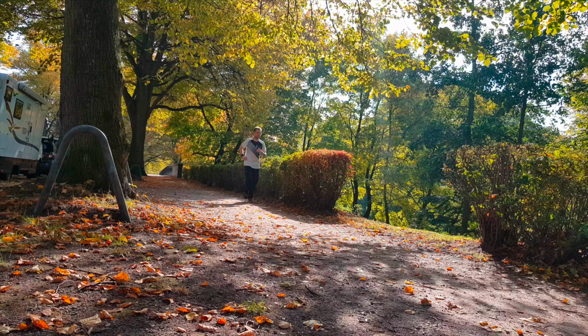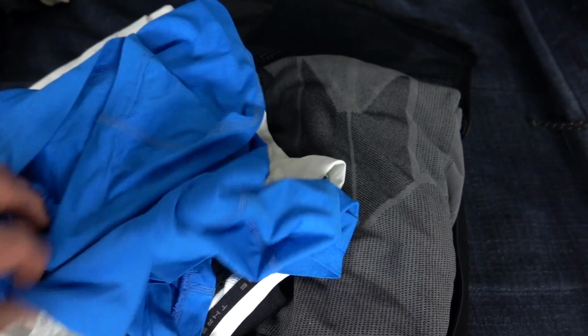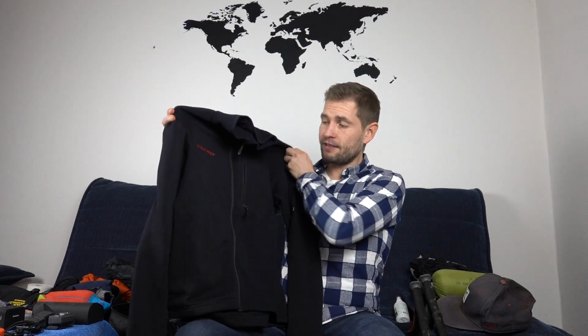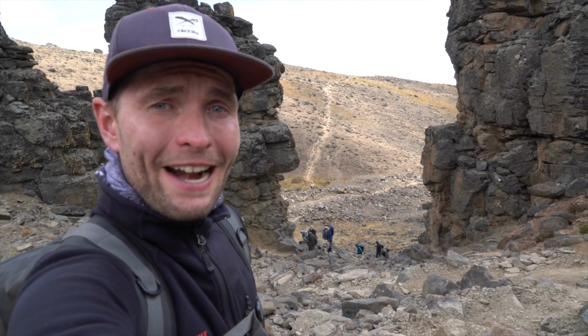Then of course hiking shirts. For that I recommend breathable sport shirts. This is actually what I use when I go running. I had 2 with me, as well as a fleece jacket, which is really important. This is one of the items which I used most while trekking, because you can use it when you have a break on the mountain, when it's getting a little bit colder, as well as in the camp. Really important, get a fleece jacket.